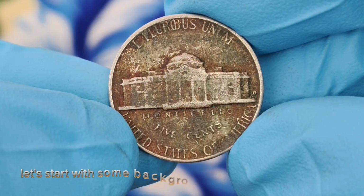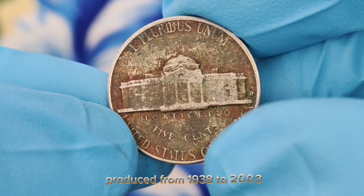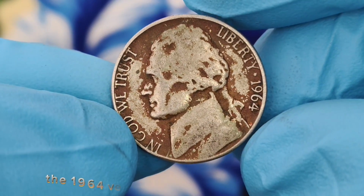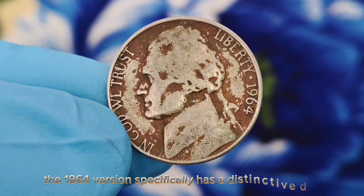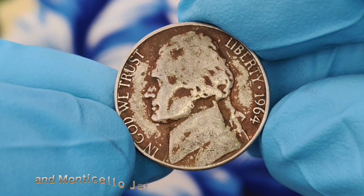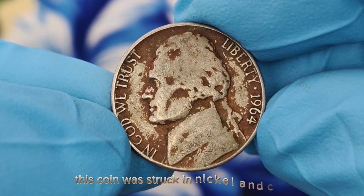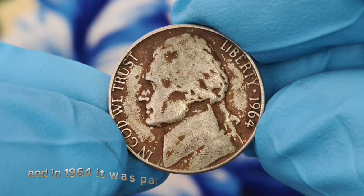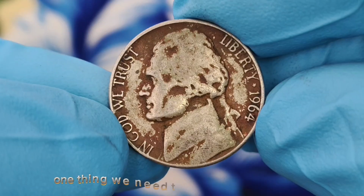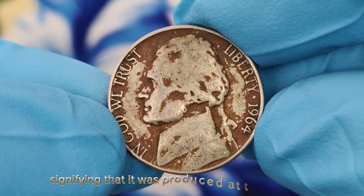Let's start with some background on the Monticello Jefferson nickel. Produced from 1938 to 2003, the Jefferson nickel has seen many variations over the years. The 1964 version, specifically, has a distinctive design featuring Thomas Jefferson on the obverse and Monticello, Jefferson's historic home, on the reverse. This coin was struck in nickel and copper, and in 1964, it was part of a mintage of more than 1 billion coins. One thing we need to talk about is the mint mark, in this case a D, signifying that it was produced at the Denver Mint.